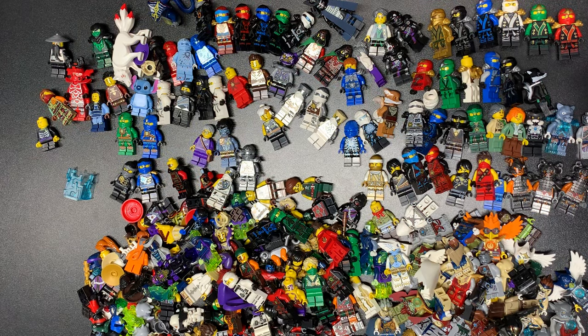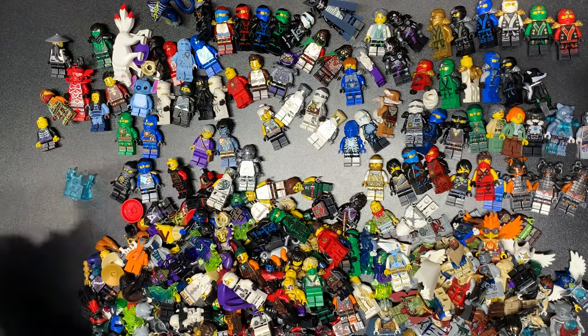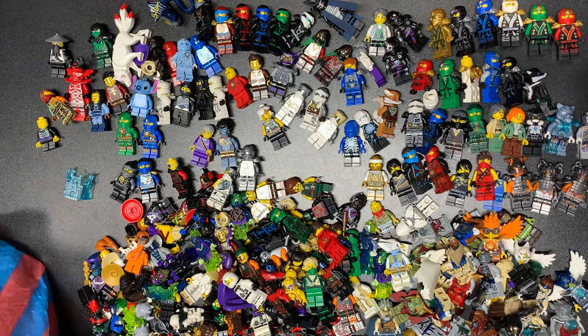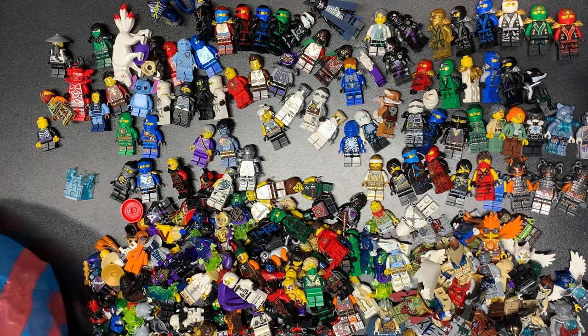And then we also, like I said, had a whole bunch of accessories in this bag as well. I don't think there's any figs in here. It's just all weapons and accessories, and I'll double check, but yeah. Nothing from the fig sort of thing in there.